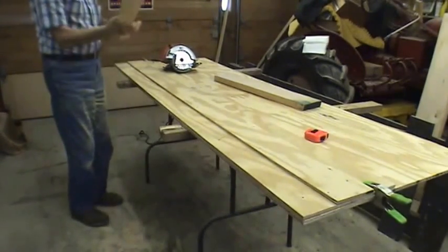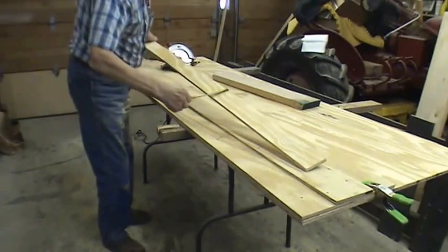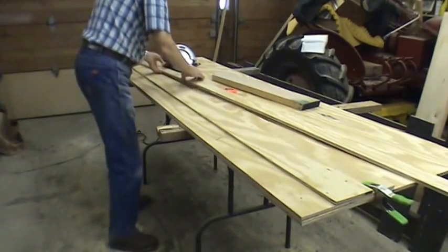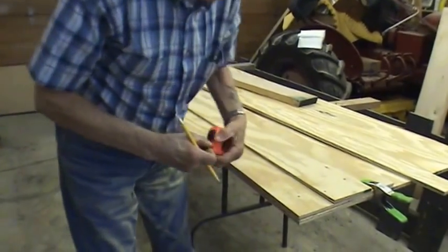Now you have a nice strip here, exactly 3 inches, right, exactly 3 inches. Now you can cut off any width here. Well, let's cut off one here, just a 1/2 inch wide. Show you how really slick this thing works.